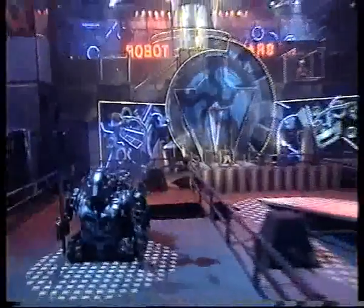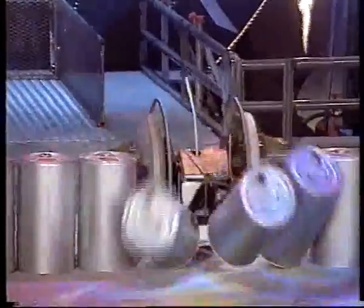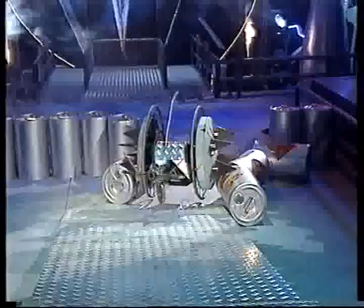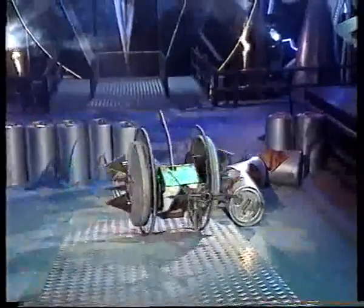3, 2, 1. Wheelosaurus, driven by 55-year-old Peter Gibson, its creator, taking on those barrels with the big steel spikes on the outside of those Victorian pram wheels, and now through to the ramp.